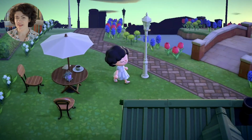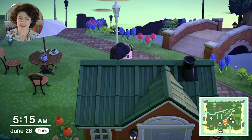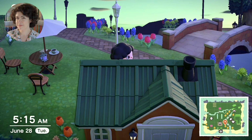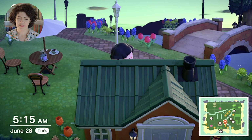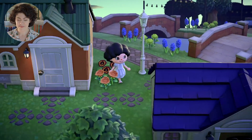I really wanted to do kind of like a European village. This island configuration at the moment is very, well, there are different areas inspired by different things, but there's definitely kind of a British flair, like British village, British estate, and kind of manor house.